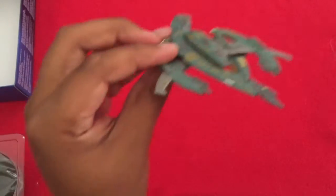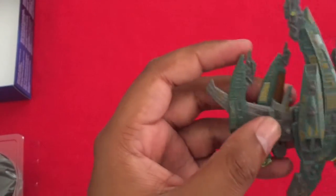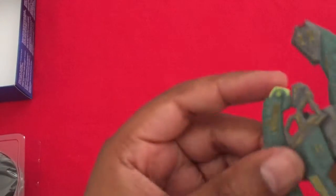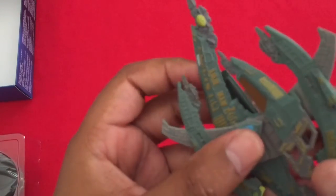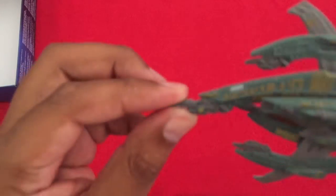Kind of have to be careful with it. It looks like there's two separate connections on this thing. A little wobbling. This could very easily separate. So I have to be a little gentle with it. Very, very nice. Got a little blue there. A little coloring here. It's a very, very nice ship indeed.